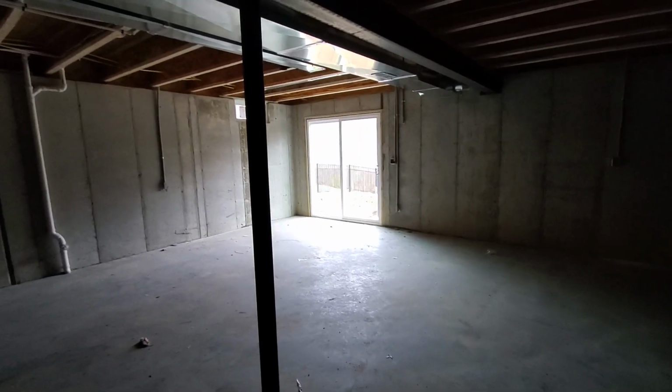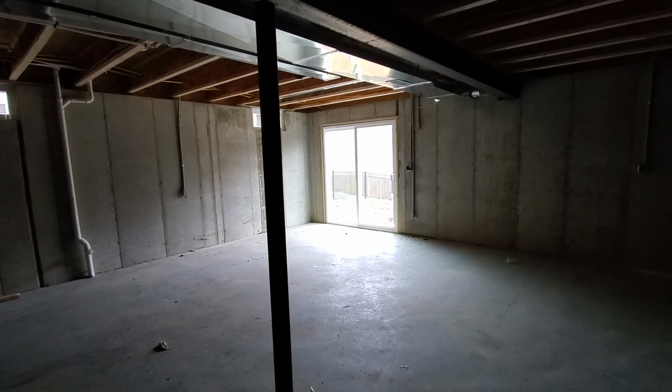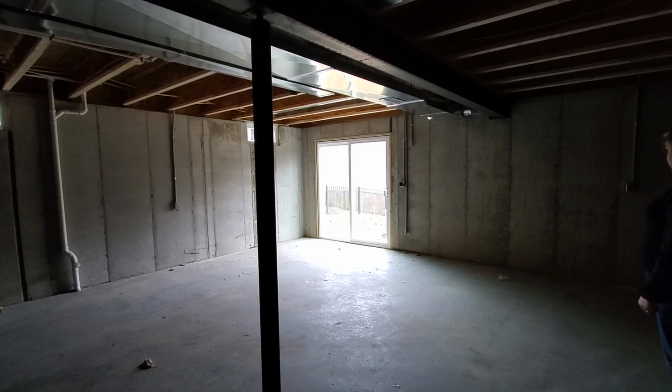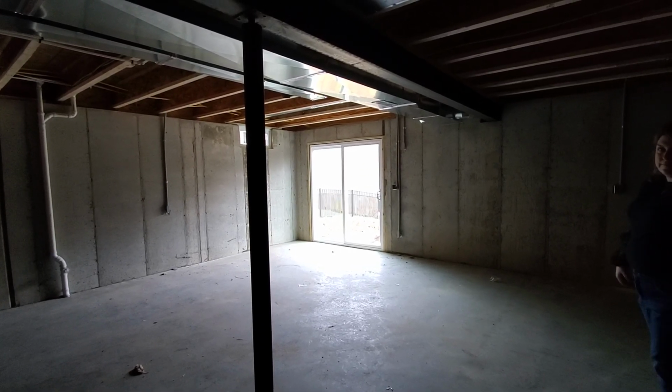The back door, that sliding door is really nice. We could have gotten one of those for the upstairs, but we went with the single door. So the back door looks really nice like that. It just would have been really big. It would have been even more daylight coming in, but we already have enough for the upstairs.